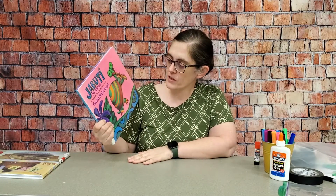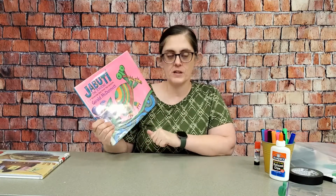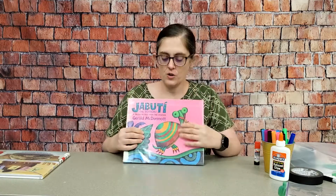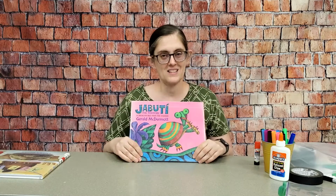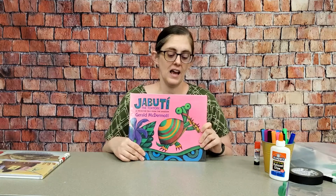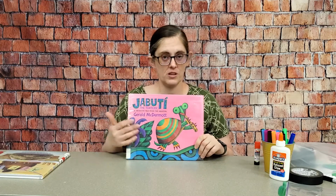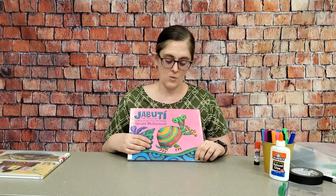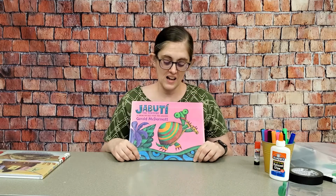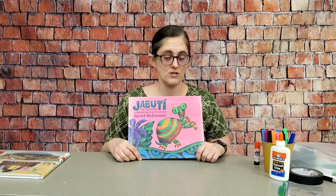The first is called Djibouti, the Tortoise, a Trickster Tale from the Amazon, by Gerald McDermott, and it's about a turtle who plays music for everybody, but he's a tricky turtle, and he plays tricks on people. And all the other animals remember these tricks that he plays. Well, one of the animals gets mad at him and decides to trick him. And it actually ends up being a really bad thing. And the turtle gets hurt.